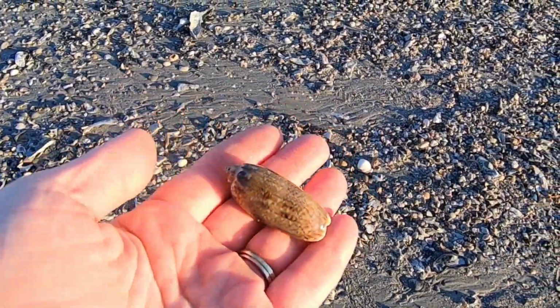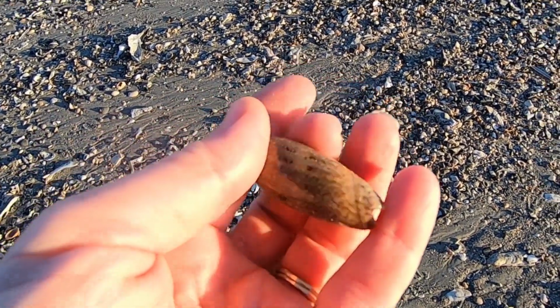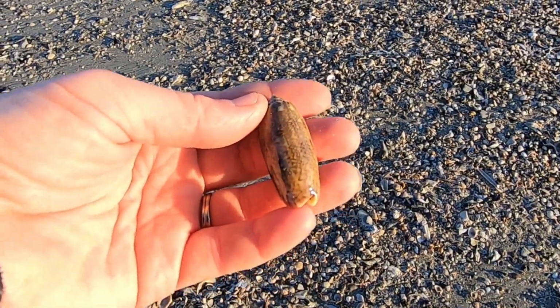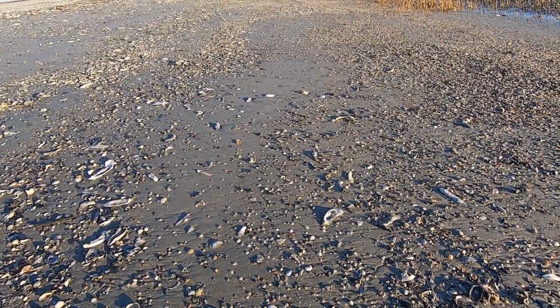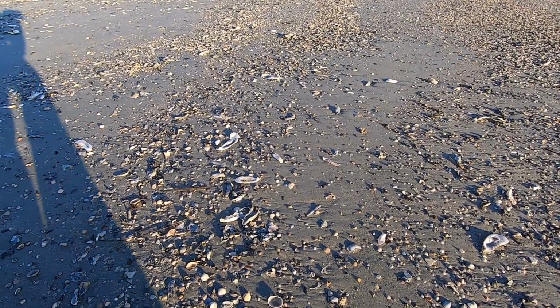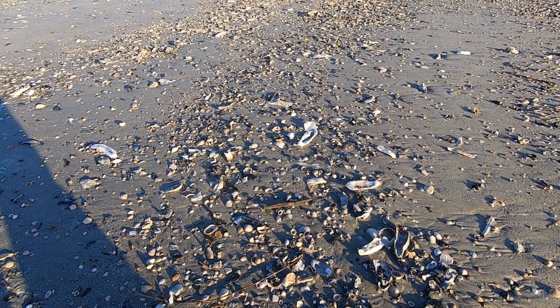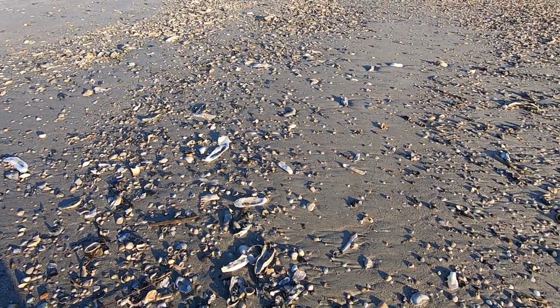Beautiful olive shell right there, still has its sheen. Really pretty, the lettered olive, South Carolina state shell. We've already found some amazing things this trip, so if you guys haven't seen our videos before, or you haven't seen the last couple or before this, make sure you check those out.